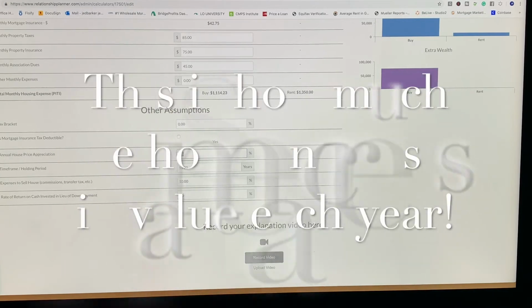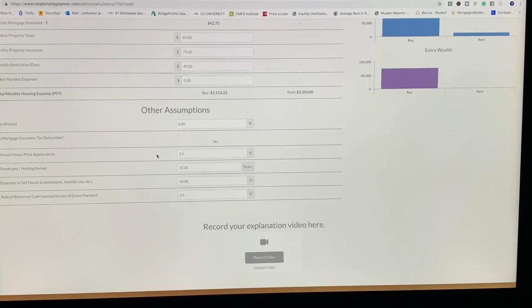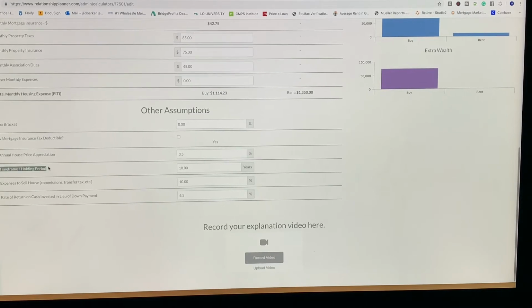And if we go down further to the assumptions, we're going to say that the house you purchase is going to appreciate at 3.5% a year, although our annual appreciation has been doing better than that. But that's a good fair value for appreciation. And we're going to do a hold time of 10 years.